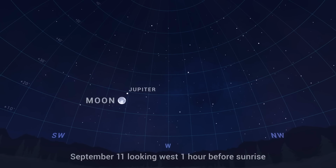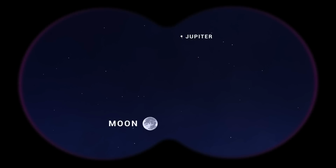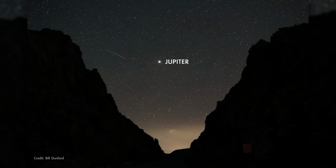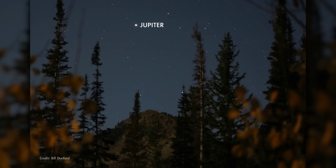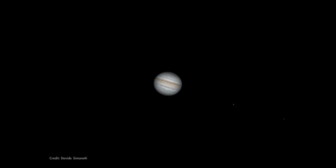On the morning of the 11th, before sunrise, you'll find the moon just a couple of finger widths from Jupiter on the sky, making for a great viewing opportunity to observe them together through binoculars. Jupiter's at opposition this month, making it visible all night under clear skies, and it's around this time when the planet's at its biggest and brightest for telescope viewing.